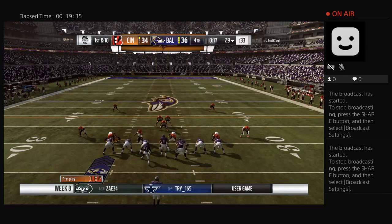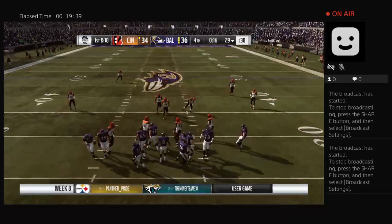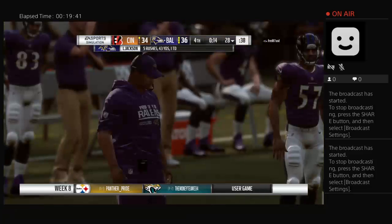Jackson and the Ravens come up now, 1st and 10. The Ravens taking a knee with victory seemingly in hand here.